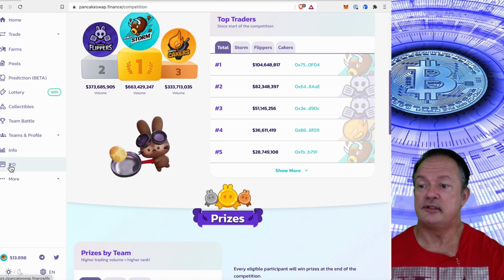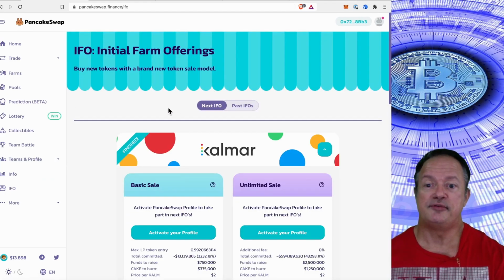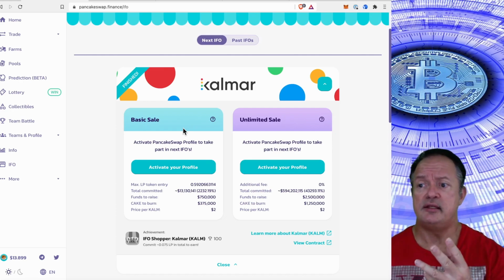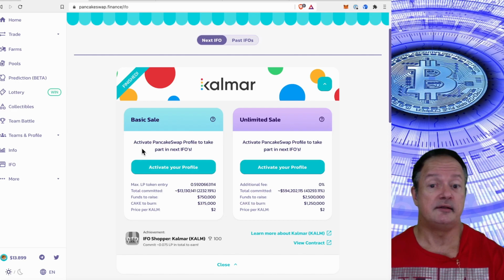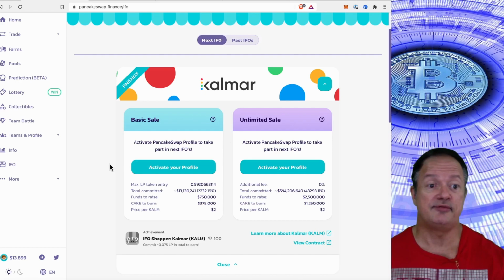It's not something that I find very exciting myself, but I'm sure it's fun to do. Another thing that I find interesting though is the initial farm offering. The last one was Calmar, which was at least a month or two ago. The Calmar project wanted to issue some tokens, and they decided to do it through Pancakeswap. I guess they were successful, the project was finished, and they got their tokens. All right, so that's about it right now for Pancakeswap.